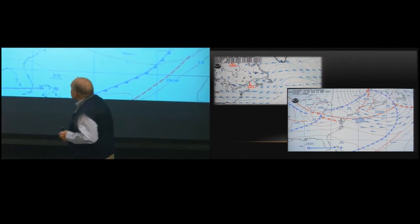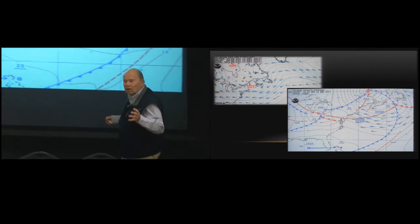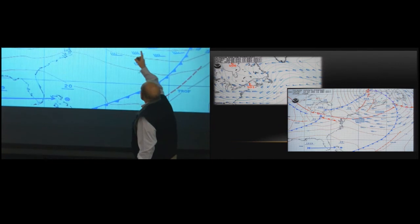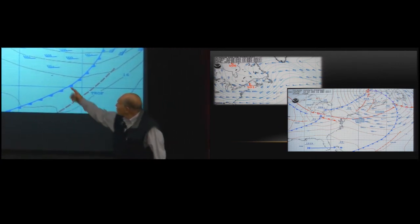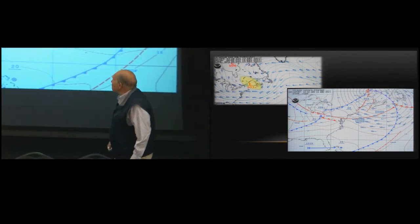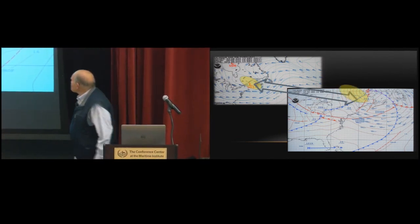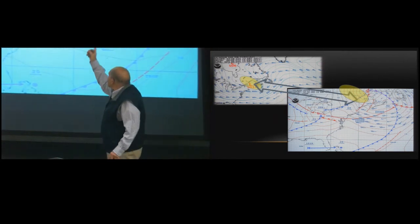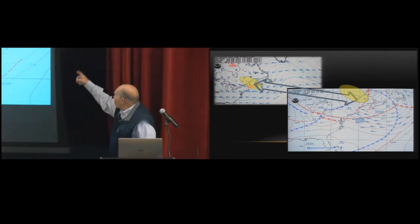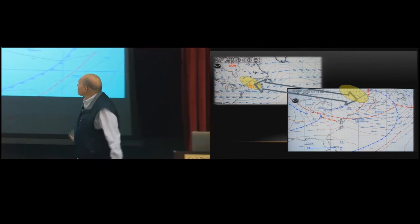Think about the different scale of the charts. This chart and the 500 chart are different scales, but we can still compare the area, what's going on. How do we do it? You pick a lat lon. So I looked at the lat lon of where that low is, and I looked at a lat lon of where that trough in the mid-atmosphere happens to be, and I just superimpose them. And you can see, boy, there must be some involvement here between this westward-leaning upper-level trough in the isohypses and the surface weather on the ground.